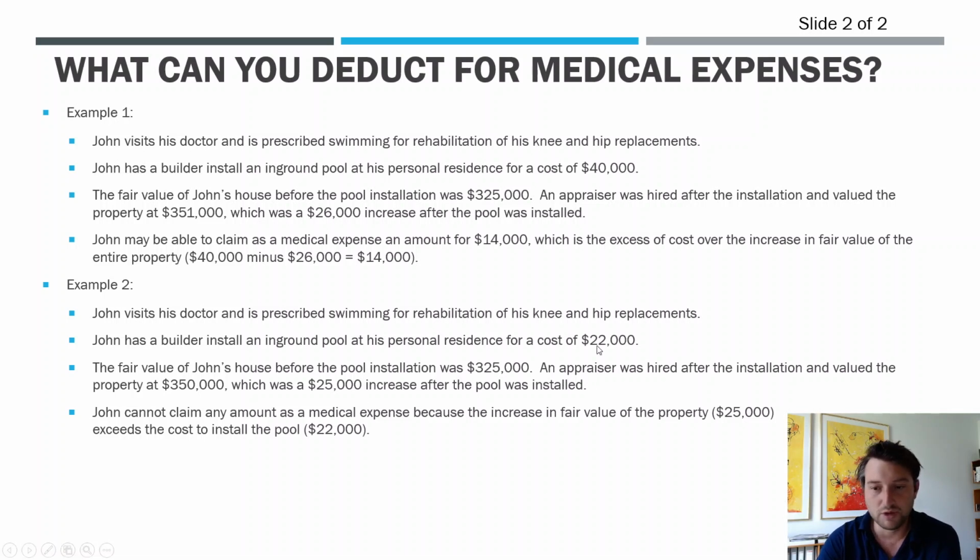Now look at the numbers here. We had a cost basis of $22,000 and an increase in the fair value of the property of $25,000. So the fair value increase was more than the cost to install the pool. Under this fact pattern, John would not get any medical expense deduction, because the increase in the fair value, $25,000, exceeds the cost to install the pool. You can only deduct the reverse. So if the cost was more than the increase in the value, you can deduct that difference. But John should be happy about this overall, because the value of his home went up more than dollar for dollar for the cost to install the swimming pool. But under this fact pattern, no deduction. So he doesn't get to write off $22,000, the cost of the pool. He doesn't get to write off the increase. There's no difference there. Literally nothing is written off for medical care related to this capital improvement.